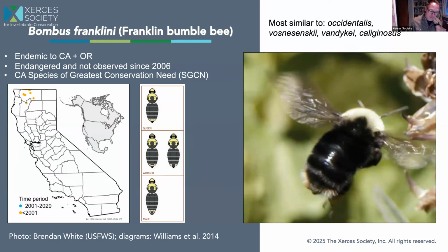Okay, so our first rare species that we really need to think about is Bombus franklini. This is one I have never seen alive, and I bet Katie hasn't either, because no one has seen it alive since 2006. It is possibly the rarest bumblebee in North America, could even be extinct already, but it is historically from the northern counties there, Trinity Alps, Marble Mountain Wilderness, and as far north as just a little bit farther than Mount Ashland in Oregon, a tiny little range.